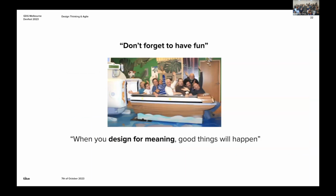And don't forget to have fun. Because he said when you design for meaning, good things will happen. So this is them after the launch and being successful with the entire product. Because we always get stressed from our day-to-day things, and we have short-term goals, sprint goals, but we always have to think about the overall product and long-term goals, right? And if it doesn't make any sense, challenge your product owners, challenge the business, right? Because it's not just because you want to be inspired in what you're doing every day, but everything has to go back to user desirability. If you launch this product, will people use it? That's it for me. Questions?